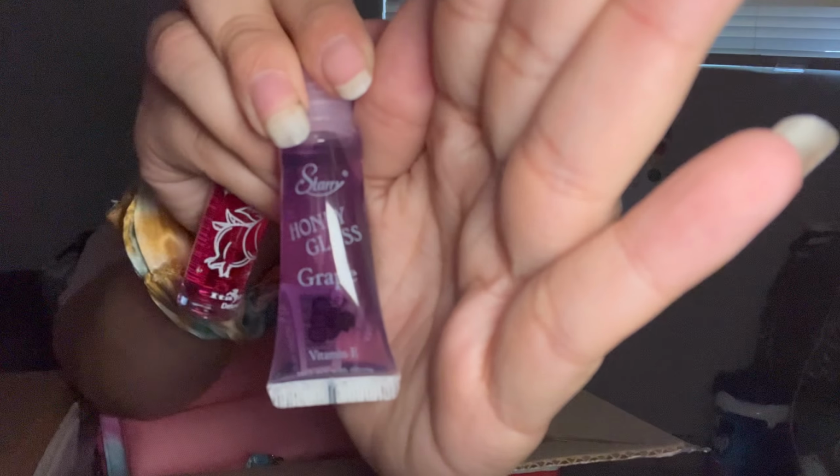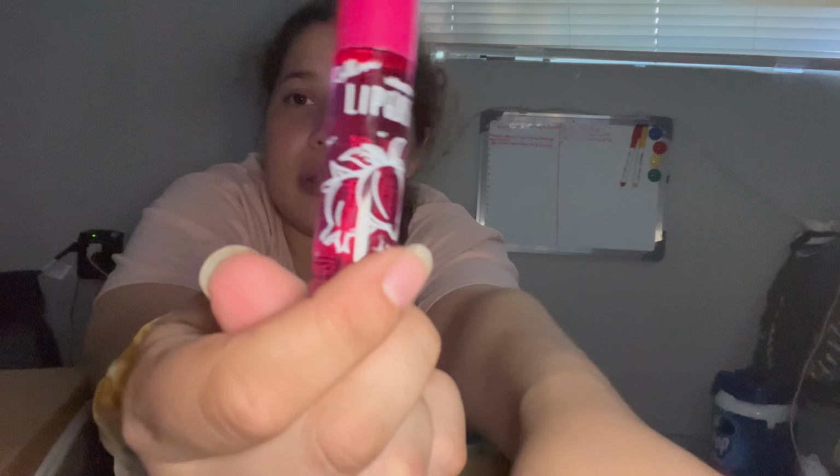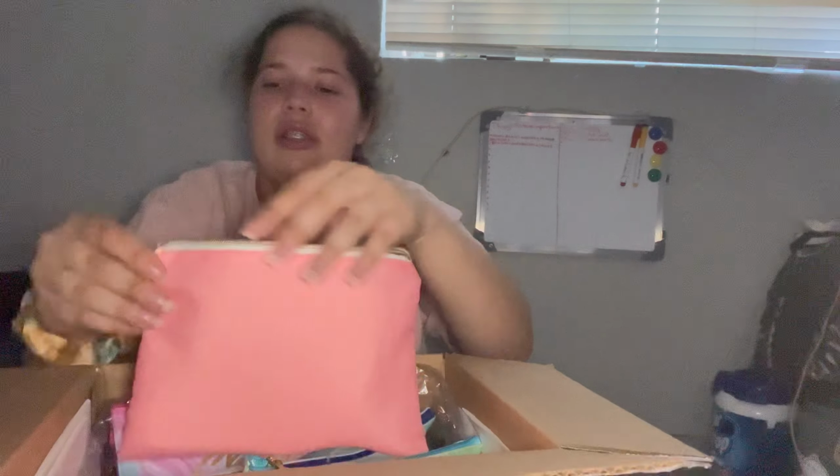This grape lip gloss. And then this. What is this? Is that a radish? I don't know what that looks like. What is that? Strawberry or something? I don't know. But this is another roll-on lip gloss. Cute. There's that one. I got 5 of these mystery bags. They're $10 each. Why not?